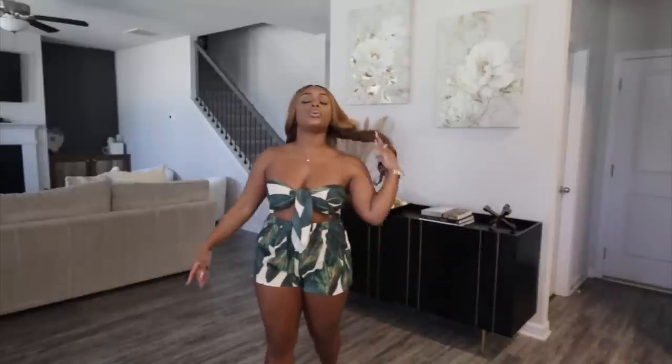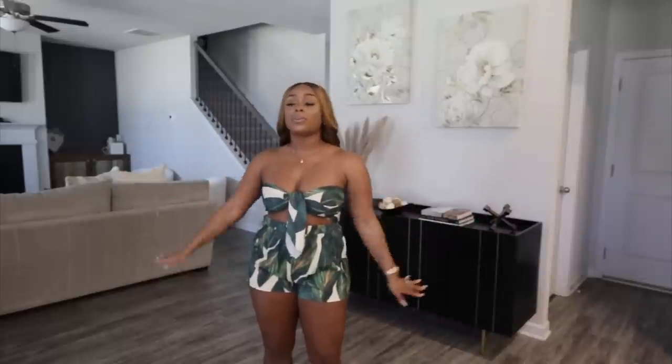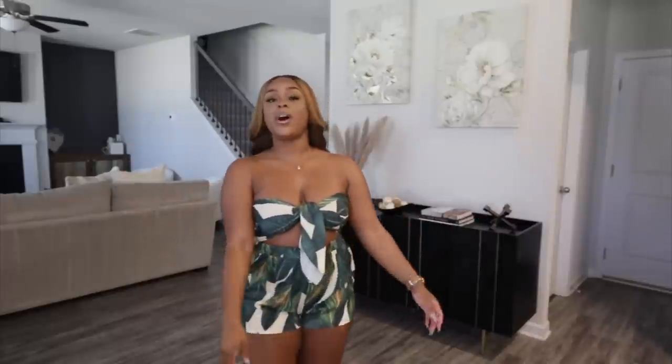So you just kind of have to position it, get somebody to hold it while you tie it in place. As you can see, I did a double knot here, and you can tie this however you would like. The shorts are very stretchy at the top, and I feel like this would just be perfect to be on the beach or just perusing around whatever island you feel like being on at the moment.